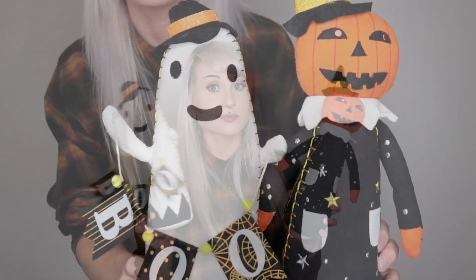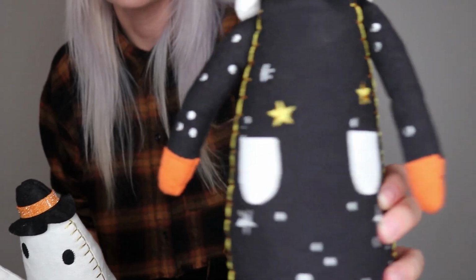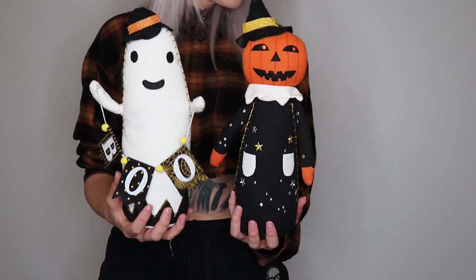So the first thing I got at Target were these guys. I saw these on the website and I immediately wanted them. The ghost has a little boo banner, and then he's just a little pumpkin witch, and he's got stars on his outfit. They're heavy, they're weighted, and they're stuffed. So they just sit on a chair. And I believe these were $6, $12 for the set of them.